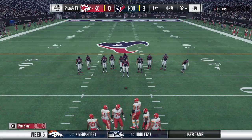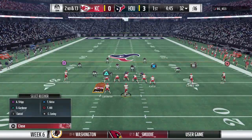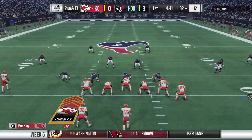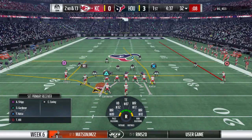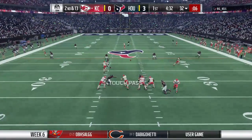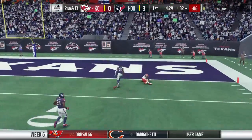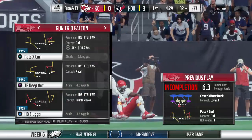Second down and a little ways to go here. 2nd and 13. And they'll send the slot in motion left. From the gun, it's Mahomes. And going deep for Hill. And he's unable to grab it. Thought he might have had position, couldn't hold on.